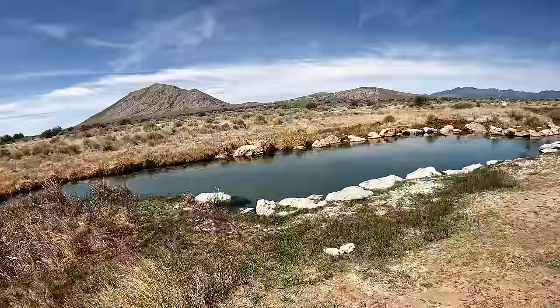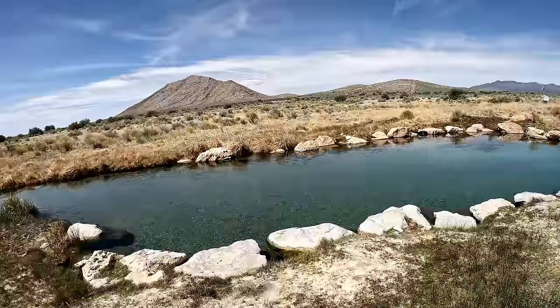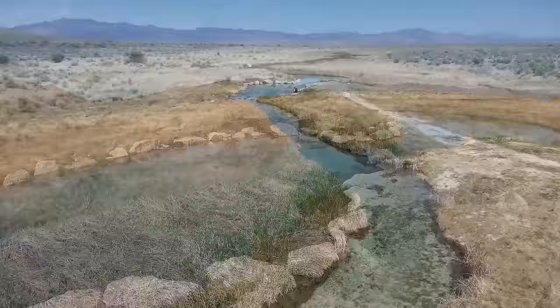Look how pretty it is. Wow. That's awesome. Not what you would expect in the middle of nowhere, Nevada. Wow, it's gorgeous.